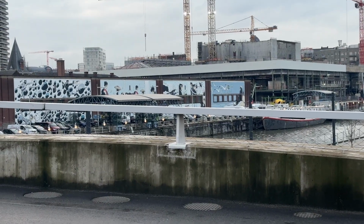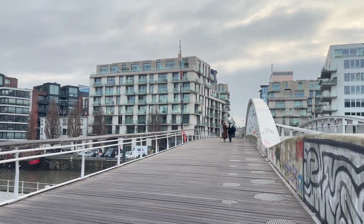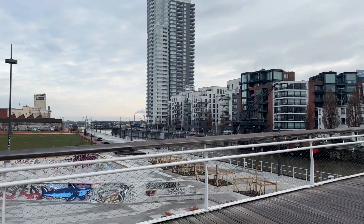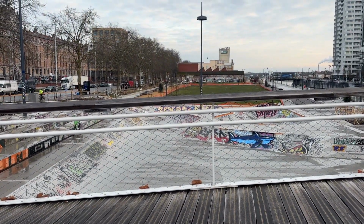We are crossing the Brussels Canal again this morning, en route to the Brussels North railway station, from where we are going to take a train straight to Antwerp. And we have a skating area as well.